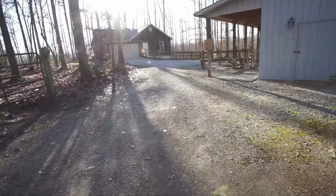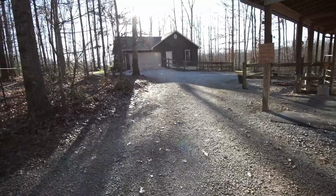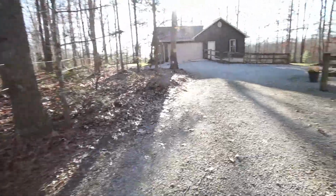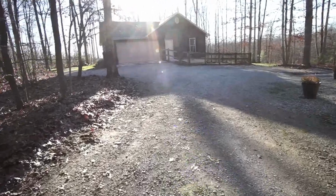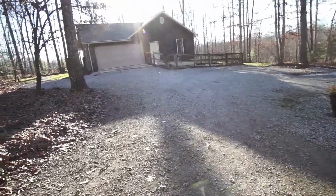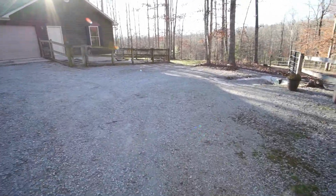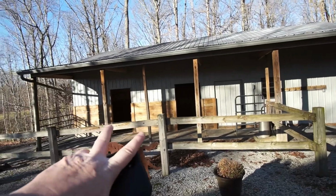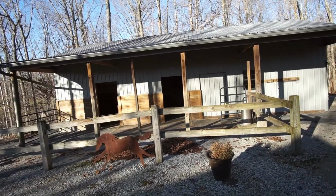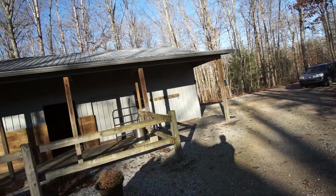Today we're going to be looking at 778 Stone Haven Trl, Jamestown, Tennessee, over here in the Ridgetop Equestrian Community. The home is roughly 1,500 square feet, 3-bedroom, 2-bath, 2-car garage, has a screened-in back deck, porch area, and also a 2-stall barn, 12 by 12 in dimensions, and also a tack room and a place to store your hay as well.